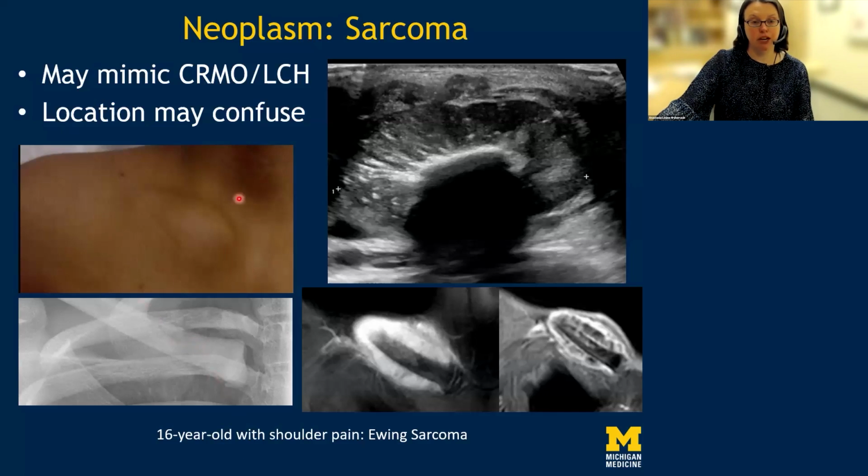The image from this patient when we did the ultrasound is right here, and you can see there looks like a very pronounced soft tissue mass in the region of the clavicle. And this could look very similar to several of the people with CRMO. When we went to do the ultrasound for this, however, we can see that there is primarily a large soft tissue mass surrounding the clavicle here, which we see shadowing down here.